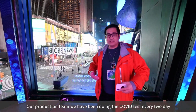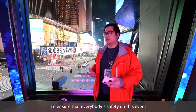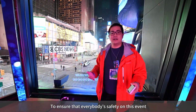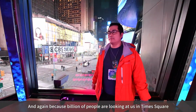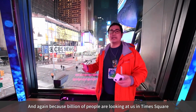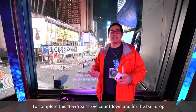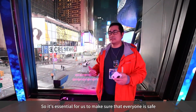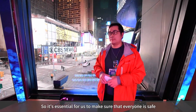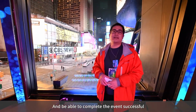Our production team has been doing a COVID test every 2 days to ensure everybody's safety at this event. And again, because billions of people are looking at us in Times Square to complete this New Year's Eve countdown and the Ball Drop, it's essential for us to make sure that everyone is safe and we're able to complete the event successfully.